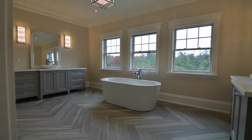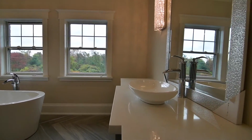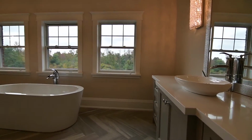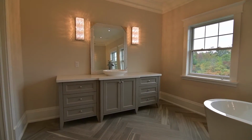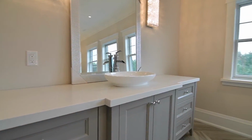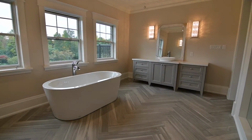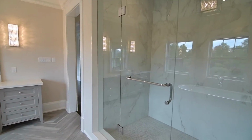Feel immediately at peace in the ensuite washroom. Relax in the freestanding soaker tub while watching birds fly by. Or give the day an invigorating start with the luxuriously oversized frameless glass shower.